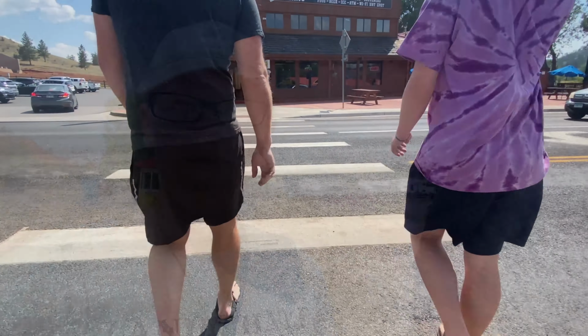We are at the Devil's Tower KOA. It is hot and sunny, but we are gonna go explore some of the local shops and then maybe drive into Devil's Tower once it cools off just a little bit.